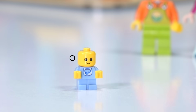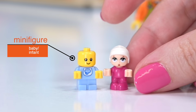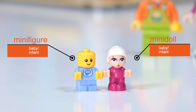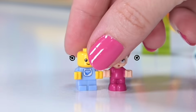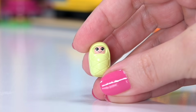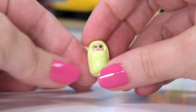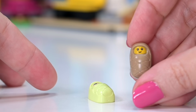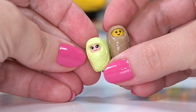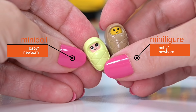So we've had this minifigure baby, toddler, infanty kind of thing for a while. This year we got one for the mini doll version. That is the cutest thing I've ever seen. But these guys are equitable, so that makes me very happy. Look, I mean, it took far too long because the minifigure version's been out for a long time, but we filled a gap. Now the newborns, I actually thought the mini doll version came out first, but the minifig one came out 1 year before. I looked it up. So this one was in 2016 and the green one was in 2017. So it kind of came out at the same time, but these both depict baby newborns all swaddled up.